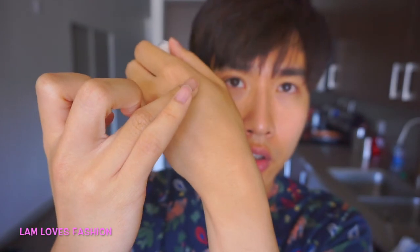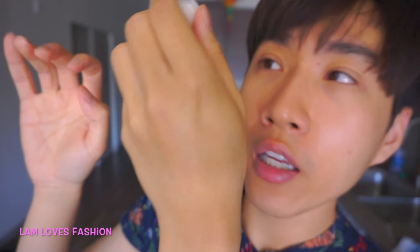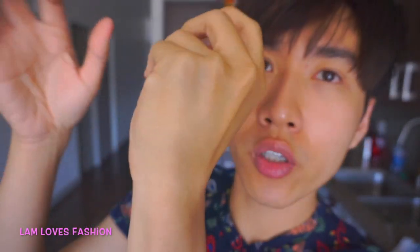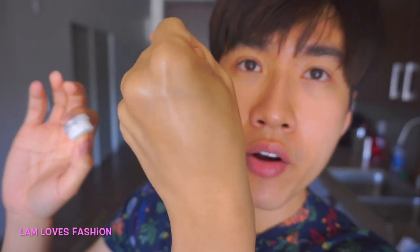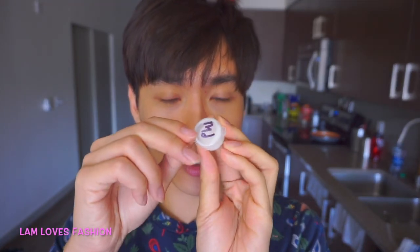So I got the samples here of both of the primers. This is the Too Faced, and here you can see it smells like coconut water, and it becomes clear once you mix it into your skin. It's very hydrating. You can see that it provides such a nice glow on the skin. Let's see what the Marc Jacobs Coconut Primer feels like on the skin.